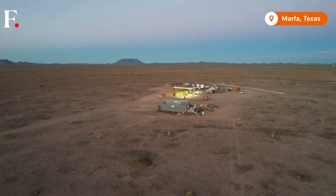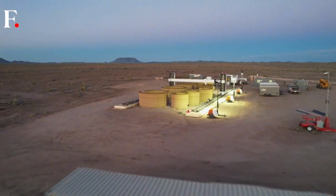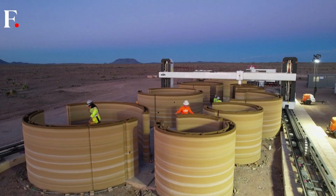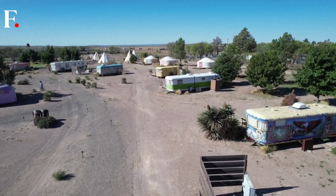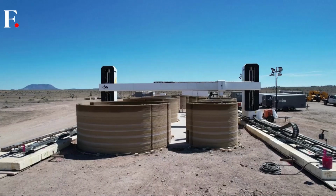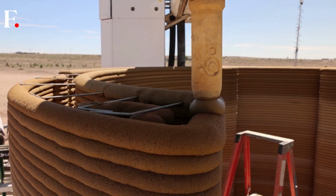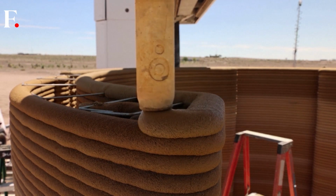3D printing technology and the hospitality industry are converging in the West Texas desert. It's fair to say we will be the first 3D printed hotel in the world. Here on the grounds of El Cosmico, a 21-acre hotel and campground, an industrial-sized 3D printer is extruding layer after layer of concrete mixture to form the walls of 2 new model units.